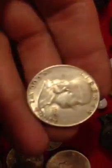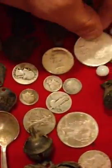This is with my silver here. My very first $50 would be this guy, Benjamin Franklin. Then the other ones came later. But these right here are the silvers I kept.